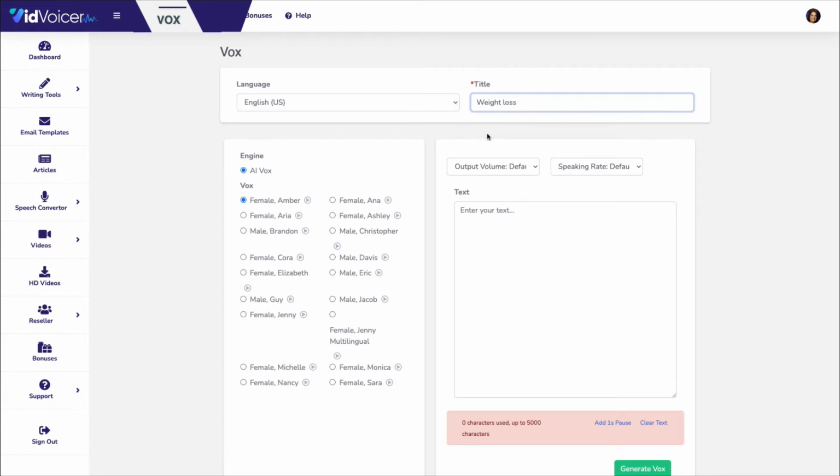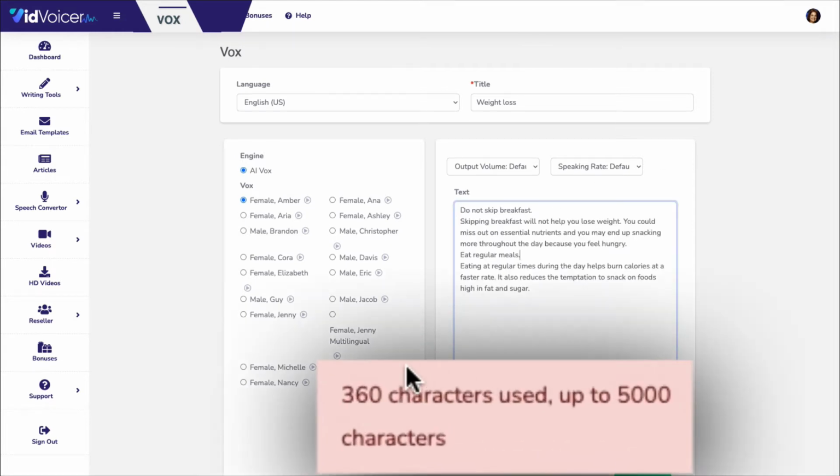So let's say that this voiceover is going to be about weight loss. And they give you a choice for the output volume. There is a default, and then you can decide if you want extra soft to extra loud, and whether you want it to speak extra slow to extra fast. Okay, I've just kept it on default. And then you would enter your text in here. So you can either type it out or copy paste whatever it is that you want done in a voiceover. So I'm just going to copy paste a little bit of text and add it in here, and it immediately shows you how many characters you've used.